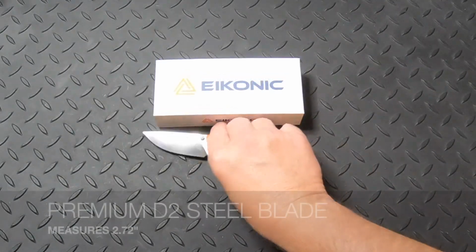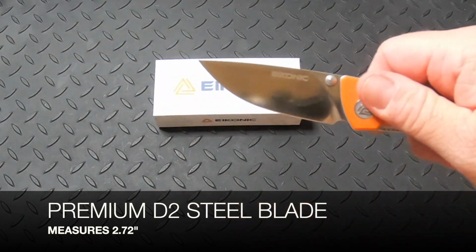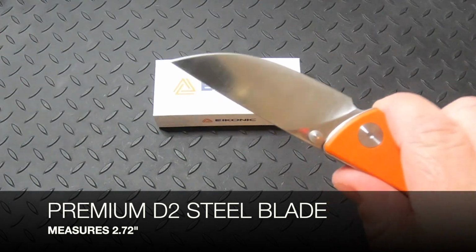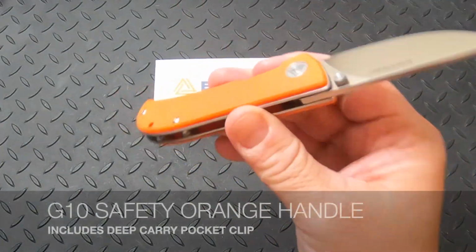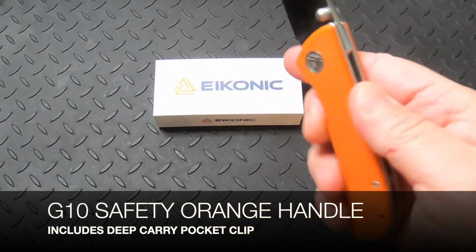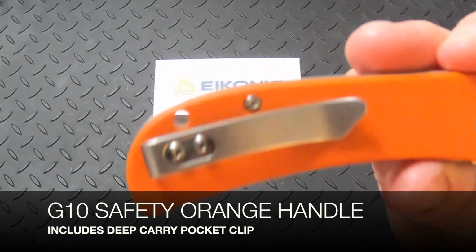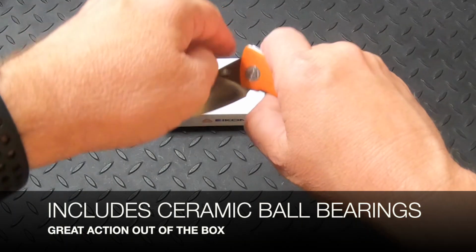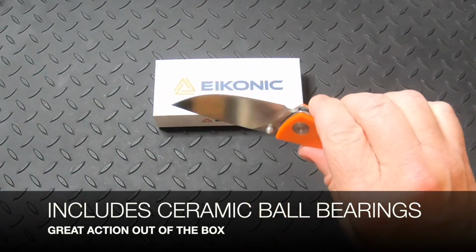So the Fairwind was designed out of Brooklyn, New York. The blade is made from premium D2 steel. It measures almost 2 3/4 inches long. The handle is available in 3 colors, and it's made from G10 material. It is hand finished and has a deep carry pocket clip, as you can see here. And these include ceramic ball bearings and has great action right out of the box, as you can see here.